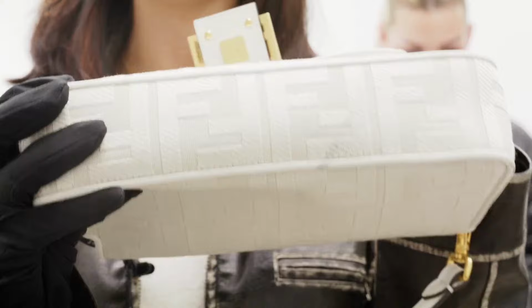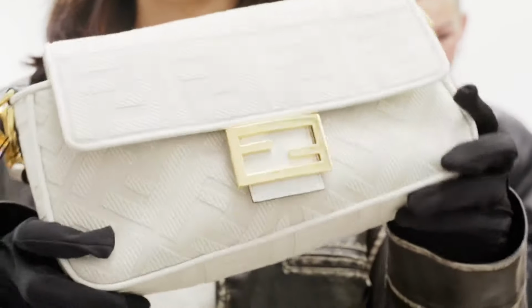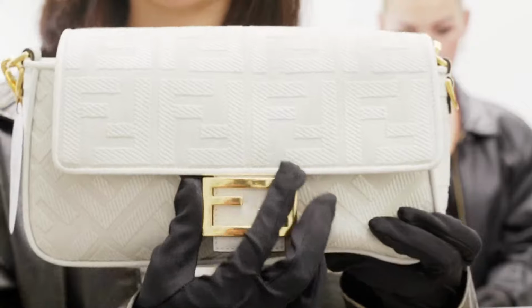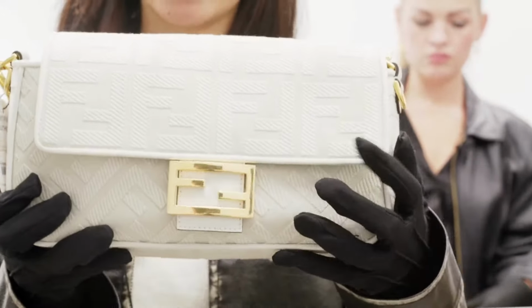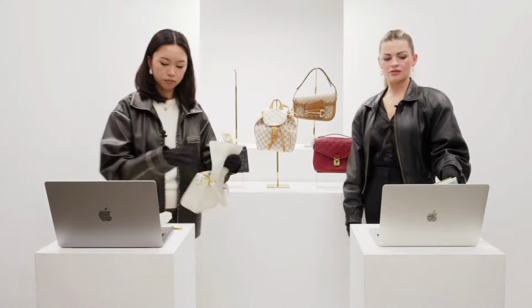But really, besides that, this bag is still in beautiful condition, and I hope she goes to a really nice home because I think somebody would love her for every day. I do too. I really like it. I love all these little winter whites.